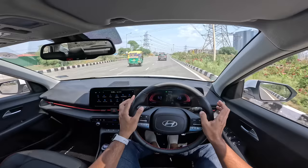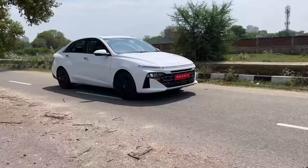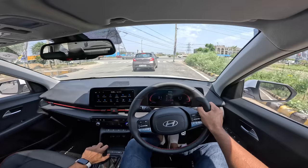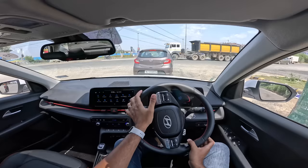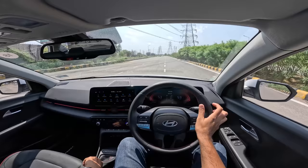This engine is an overkill in terms of performance. It's just next level. Obviously, you can't wheel spin like mad in the turbo DCT, but nothing beats a proper manual. And kudos to Hyundai for not putting the stupid IMT here. I'm thankful for a manual because a manual is a manual is a manual. In fact, it wheel spins like mad. Like here, I'm turning and yeah, it wheel spins on upshift as well. That is a level of performance.